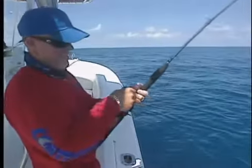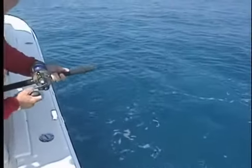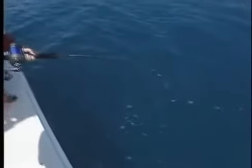Cool. Let's see. Well, I can tell you that's not the same one we had on before, because the one Kyle had on earlier had a scar on his back. And this one's just got a scar in his face. He's got a hole in his lip? He's gonna have a hole in his lip. The sucker likes to get under the boat.